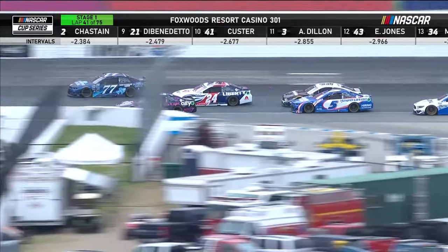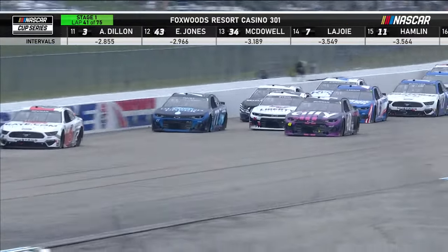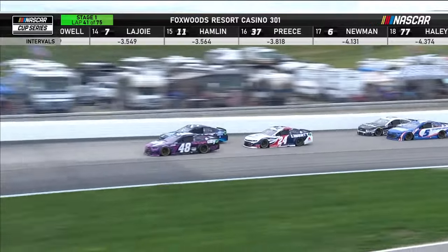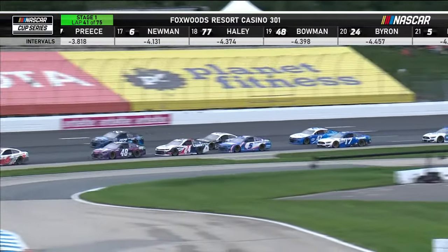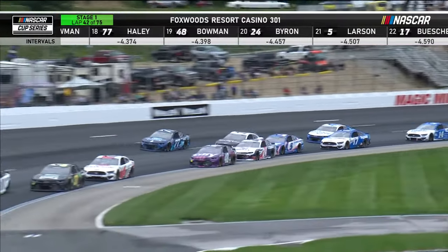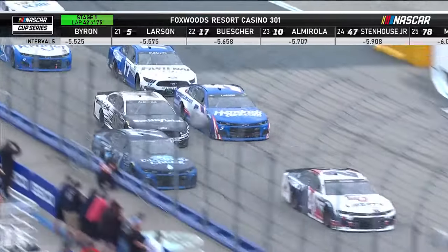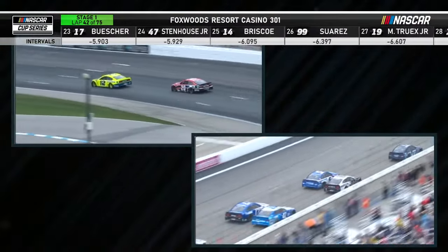Three wide. Well, these are the guys that decided to come to pit road. William Byron, Bowman, Larson, all with fresh tires and looking for real estate. It's the most dangerous part of the race if you went back there to get tires. You're in the middle of this chaos. Do not need to get damaged right now. Could ruin your entire day.